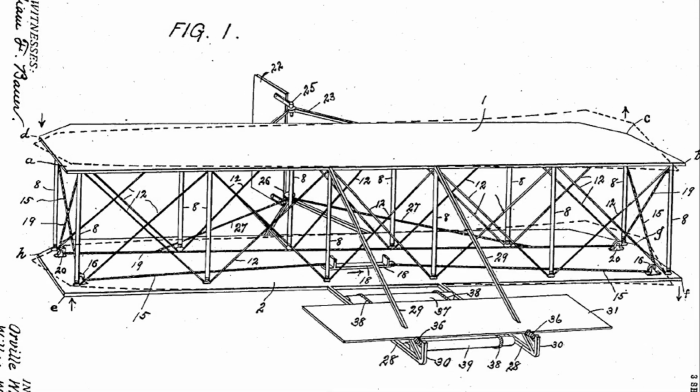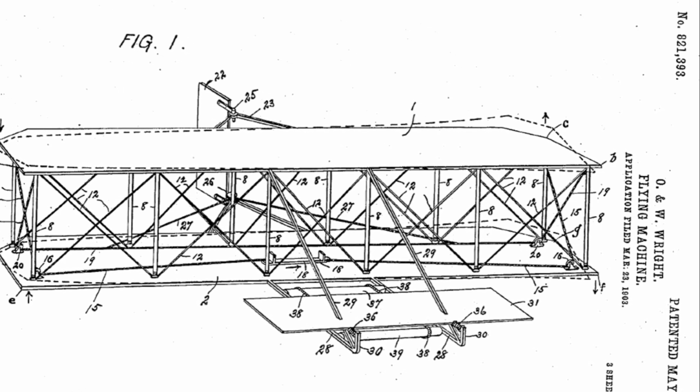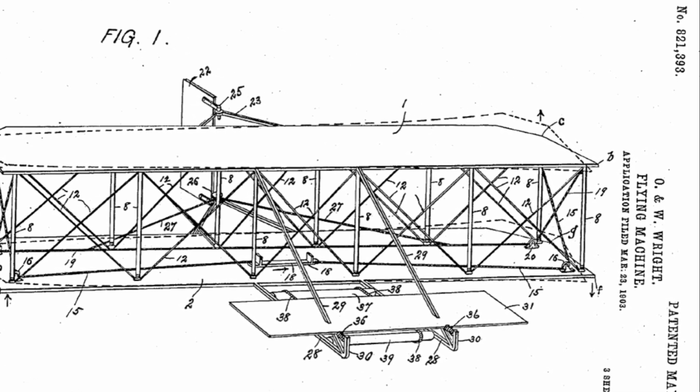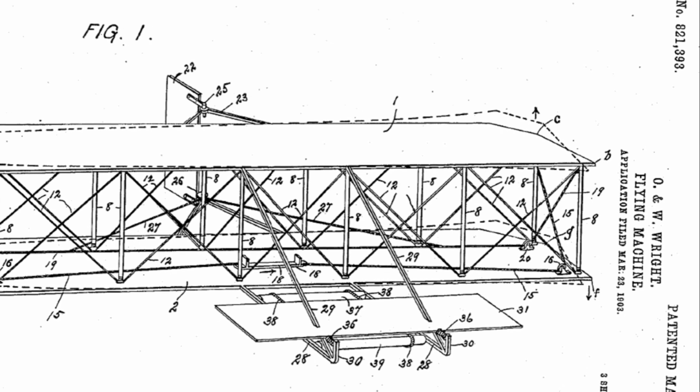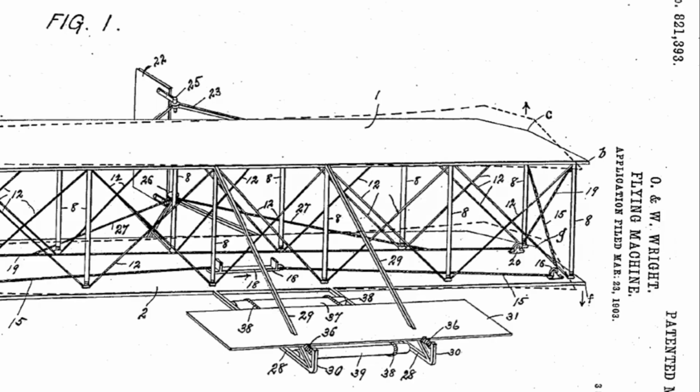Before proceeding to a description of the fundamental theory of operation of the structure, we will first describe the preferred mode of constructing the aeroplanes and those portions of the structure which serve to connect the two aeroplanes.